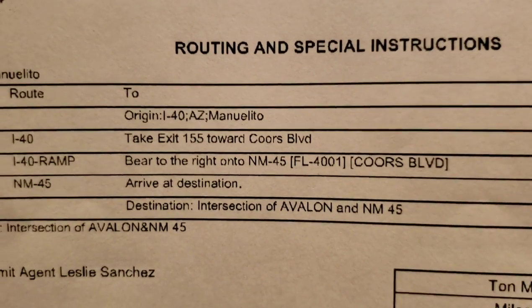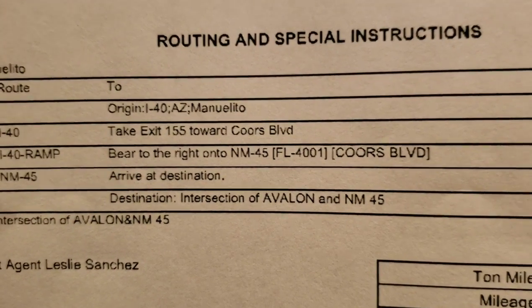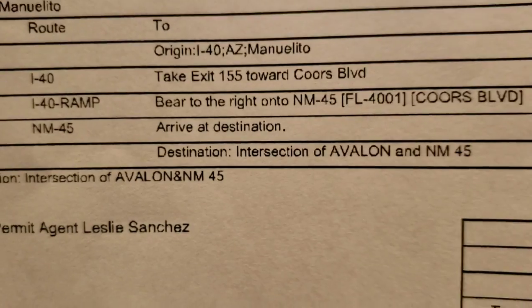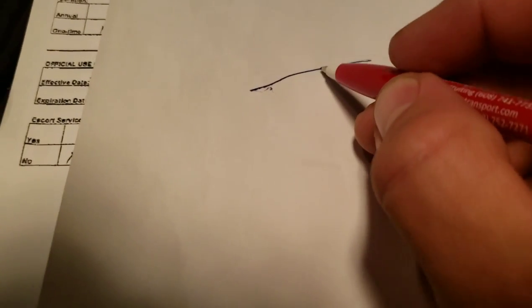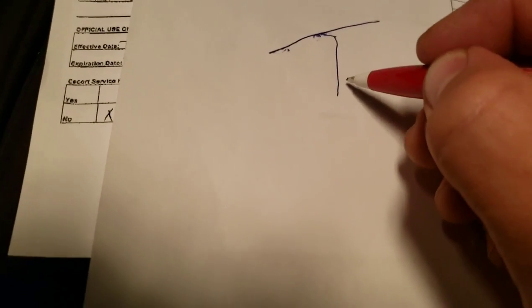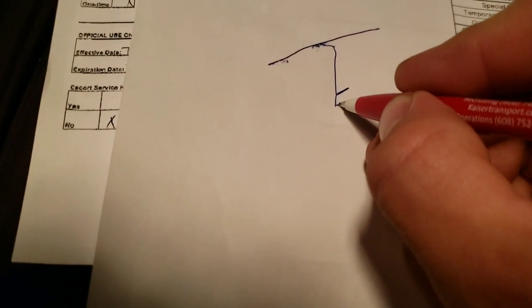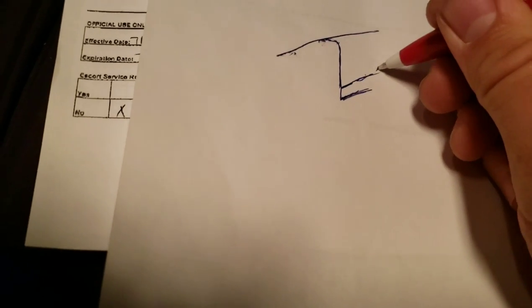And see here, this is where it screwed me up. Tells me to take 40 all the way to exit 155, get on Coors Boulevard, and then bear right to New Mexico 45. I went south on that, and then it says arrive at destination. Destination is at the intersection of Avalon and New Mexico 45, which is bullshit, because let me show you. Let's say that's I-40. Here I took the exit for Coors Boulevard, and then 45 came down like this, and here's Avalon right here, and then here was, I forget this road, but anyway, I'm coming down here, and here's the intersection for Avalon, but here's my drop, way down here, man, and it says that this is where I'm supposed to be.